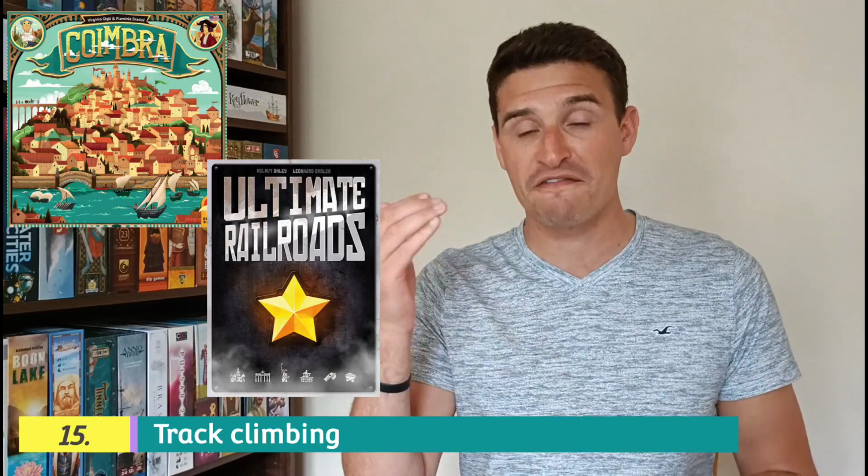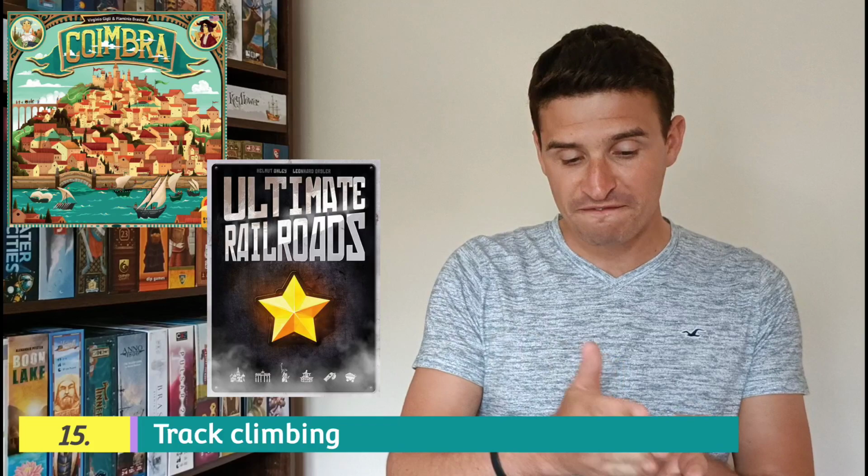This one might sound like a boring one, but I'm a big fan of climbing tracks. Most people are going to be put off by that because they think it's a dry, boring mechanism, but I love seeing how far I can get. And I like it that the further you commit to a certain track, the rewards and the dividends you get from committing so heavily are going to really pay off.